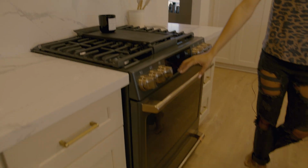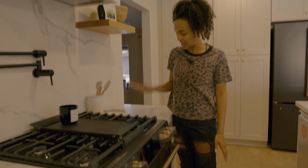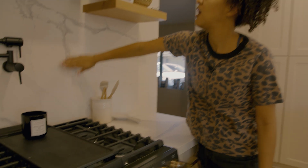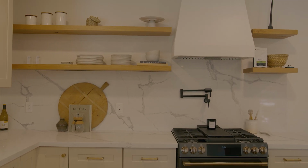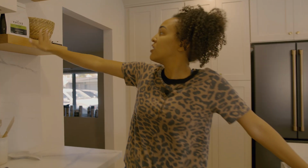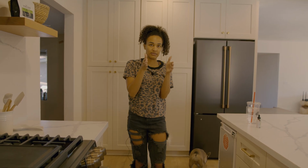We have matched all the hardware in all the kitchen. And then we ran the same countertop up the backsplash here. And then did exposed shelving because Jake and I try to live very minimally. So we thought by having these exposed shelves here, it would cause us to not want to have mess and junk just sitting on the shelves. So kind of keeping it more in.